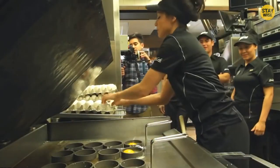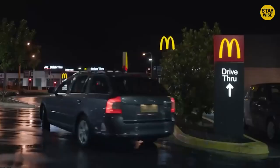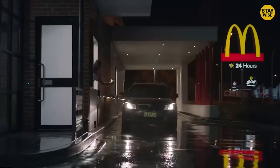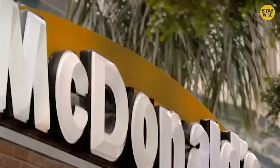They'll politely tell you to take a walk to the front counter, where then you can wait in line with all the other suckers. But why? It's because the drive-thru is all about speed. They want to serve as many people as they can, as quickly as they can, to avoid a traffic jam that would make rush hour in LA look like a leisurely Sunday drive.